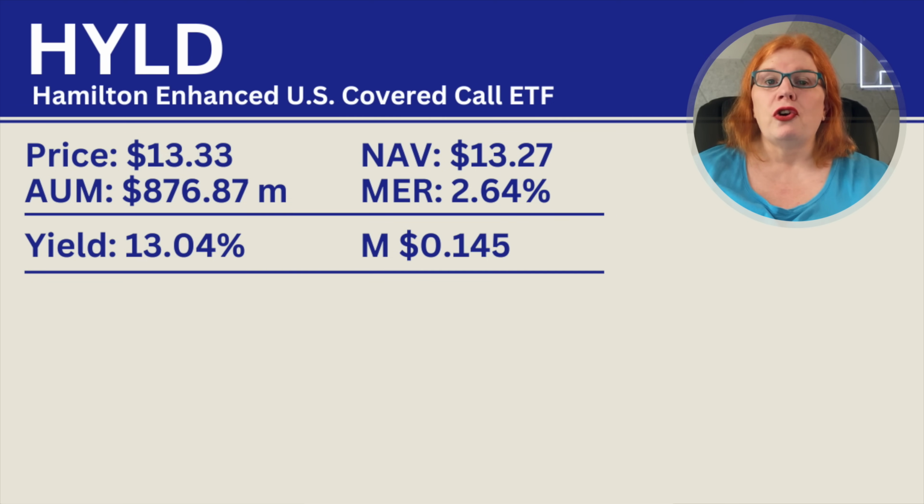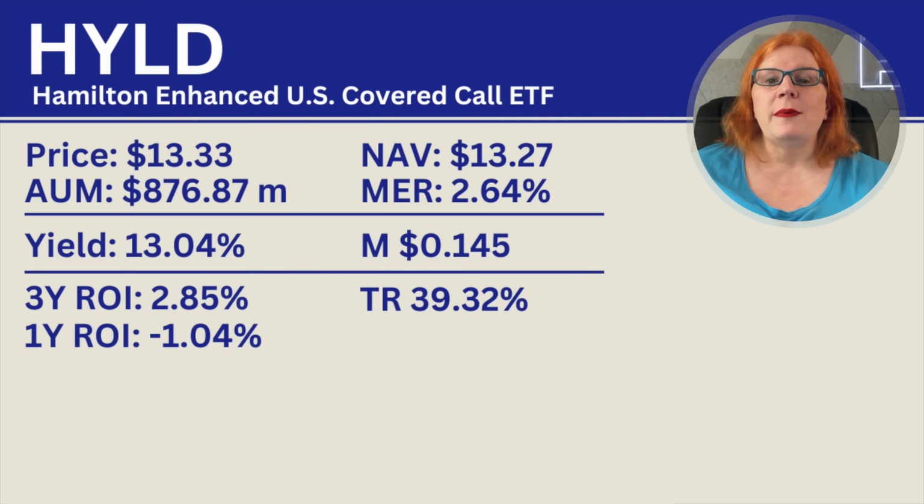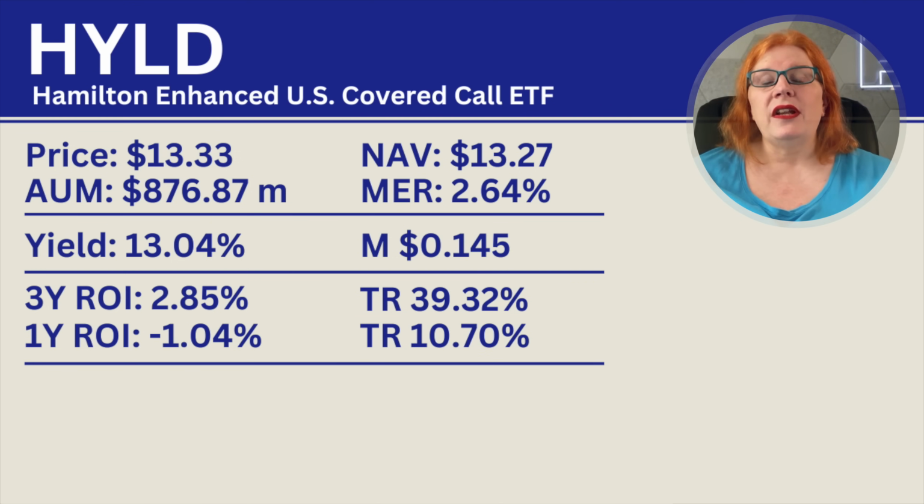Okay, let's look at those returns. Their 3-year return on investment coming in at 2.85%. Factor in the dividends, total return 39.32%. Looking at their 1-year, that return on investment negative 1.04%. So this is the one that I did let squeak by with a negative ROI. Of course, once we do add in the dividends, total return 10.70%.